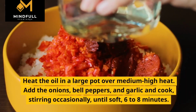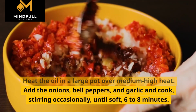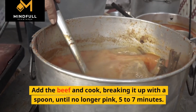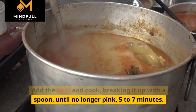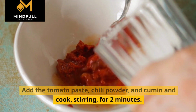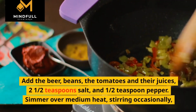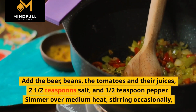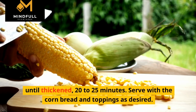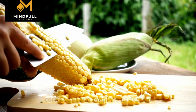Directions. Heat the oil in a large pot over medium-high heat. Add the onions, bell peppers, and garlic and cook, stirring occasionally, until soft, 6 to 8 minutes. Add the beef and cook, breaking it up with a spoon, until no longer pink, 5 to 7 minutes. Add the tomato paste, chili powder, and cumin and cook, stirring, for 2 minutes. Add the beer, beans, the tomatoes and their juices, 2½ teaspoons salt, and 1/2 teaspoon pepper. Simmer over medium heat, stirring occasionally, until thickened, 20 to 25 minutes. Serve with the cornbread and toppings as desired.